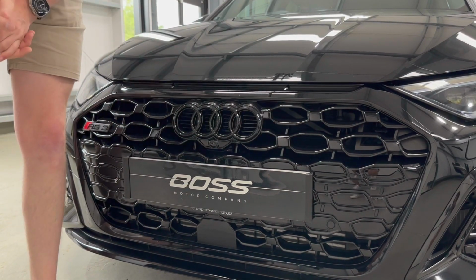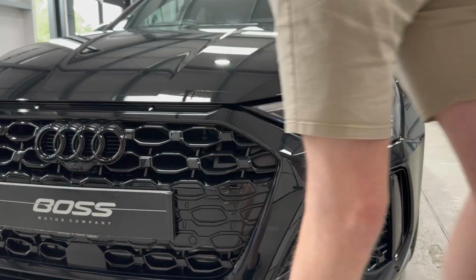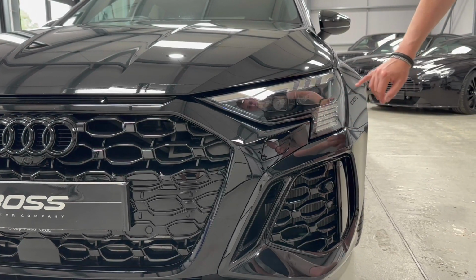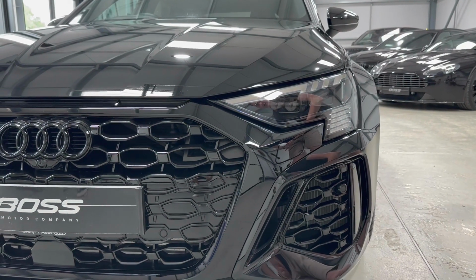Parking sensors in the front end, and then these beautiful matrix beam LED headlamps. So when you actually unlock this car, it does an RS3 sort of light show, if you like, in that center of the lights there, and then the daytime running lights across the top there. It's a really, really good looking example.